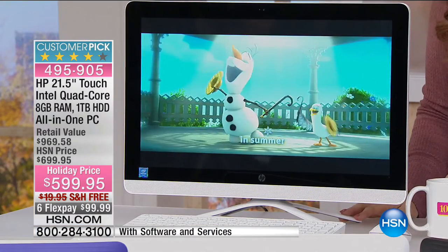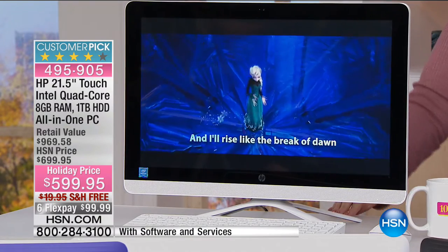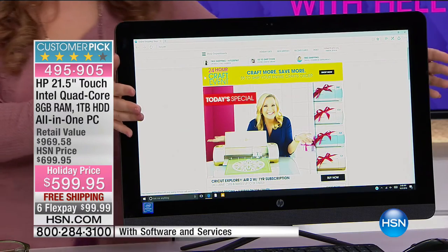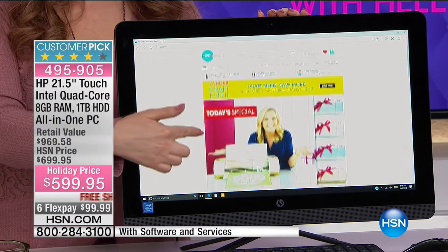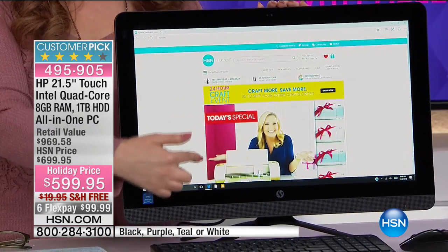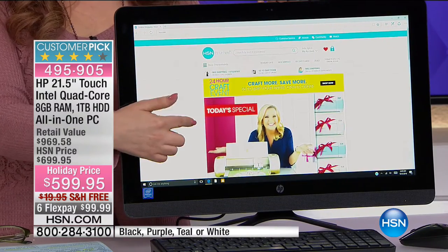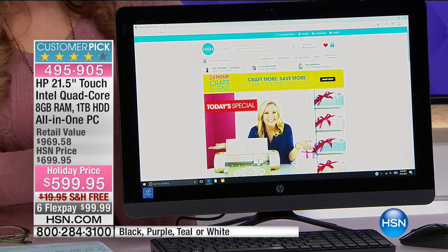It's from HP. It's a big screen, 21.5 inches. That is a very big screen. So it's like a television size. Look how big this is. So what I really love about it is that it is, now this is not a touch screen, is it? At this size? Yes, it is. That's pretty amazing. I think that's pretty incredible to have a touch screen all in one. It's got a quad core processor. That means it's super fast processing.